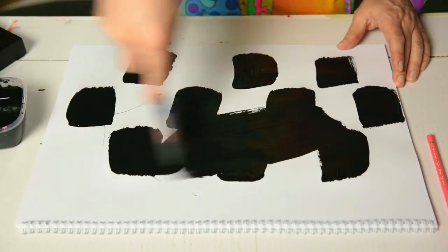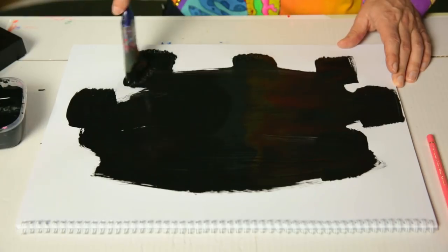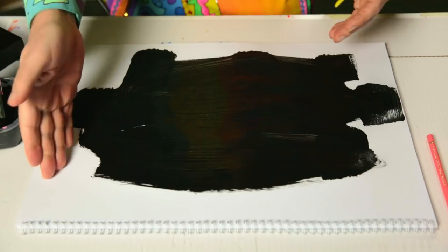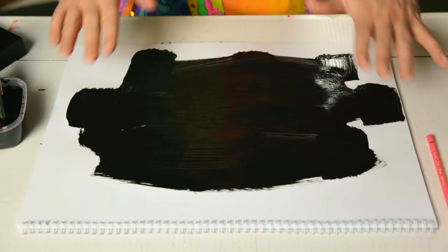Imagine if everything was the same color. If everything was black, it looks all flat. If everything was white, everything would be flat as well.